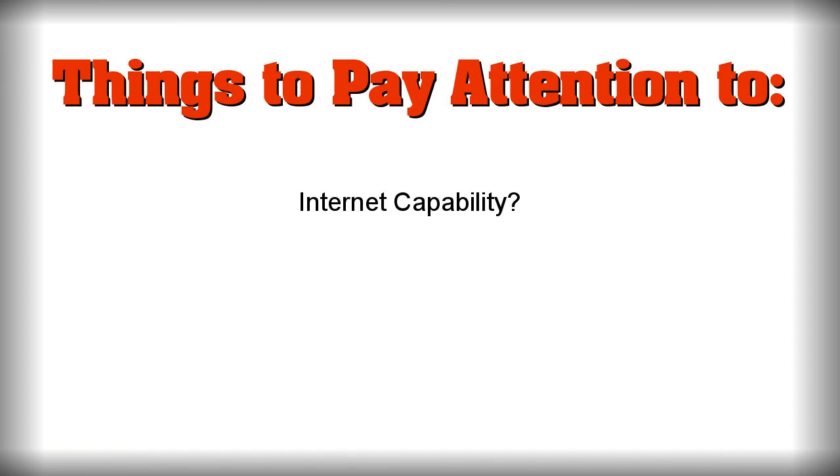The other thing is that if you do want internet capability, then you're going to have to determine just how concerned you are about the ease of use of the internet interface for that particular TV. Some are much easier to use than others, and depending on the price tag that you're willing to pay, that may determine just how easy that usage is. So those are things to certainly consider.